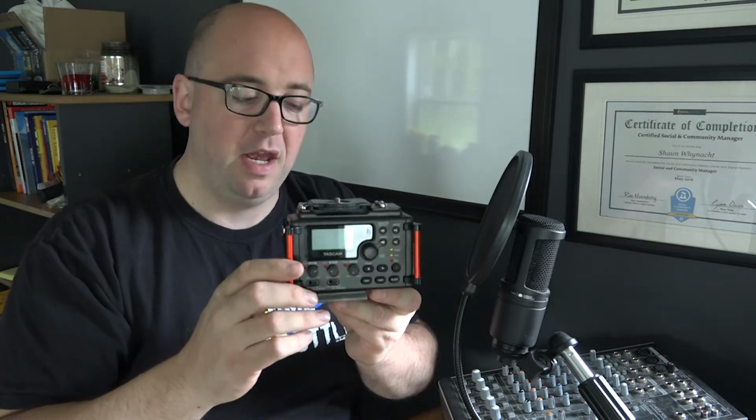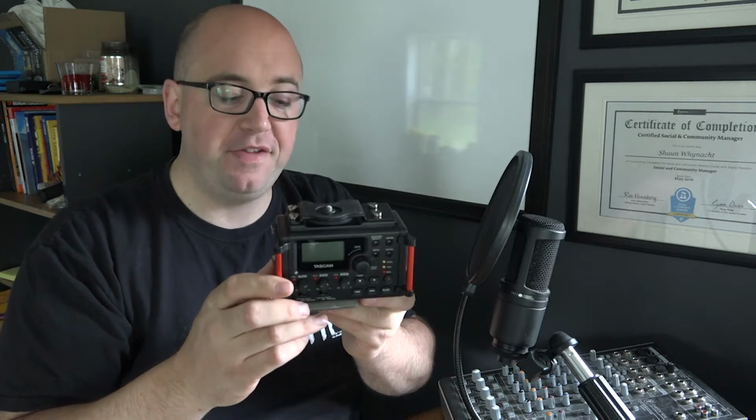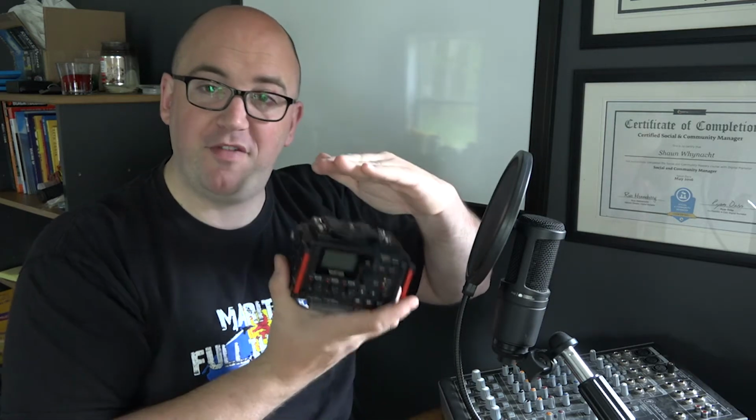Now, if you want to go a little step further, we have purchased another Tascam recorder. I love that product. But this one is called the DR60D MK2. I don't expect you to remember that. But this was built to go on the bottom of an SLR camera to allow you to digitally record audio far better than you could with either the built-in microphone or the small microphone input from an SLR camera. It has two XLR microphone cable inputs on the end.